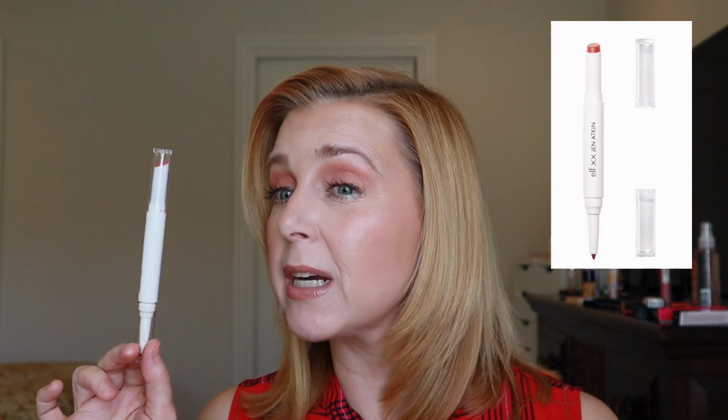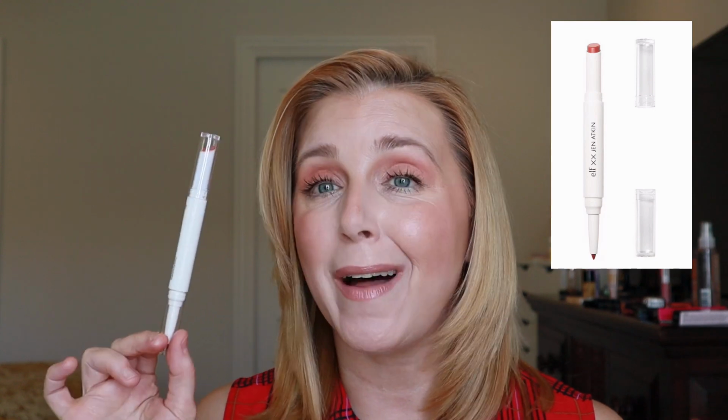This is really, really nice. It is so pretty on. It's kind of a universal pink. It's not too warm, but it is a little bit warm. And I just love it. It's very comfortable on the lips, hydrating, great. Incredible lip product. I actually went out and got the brown one because I liked this formula so well, and I like that one as well.